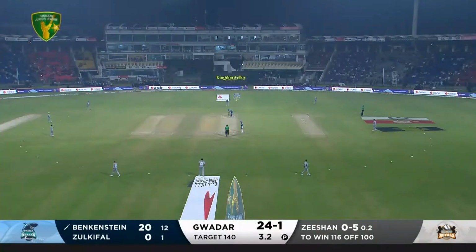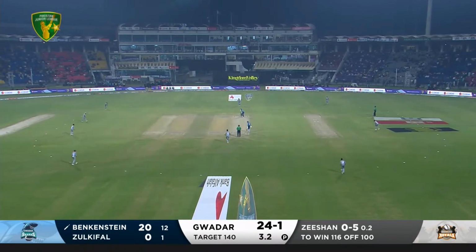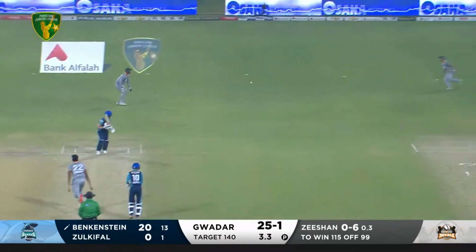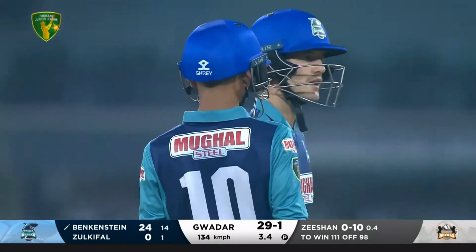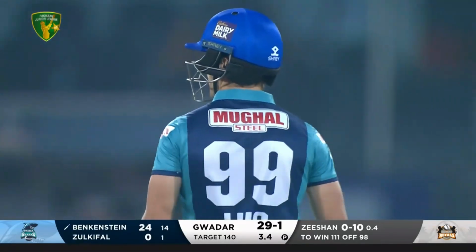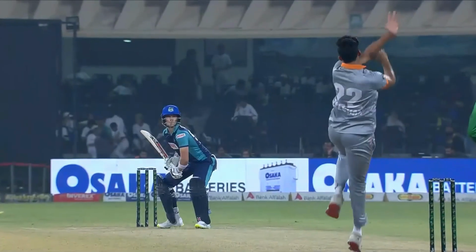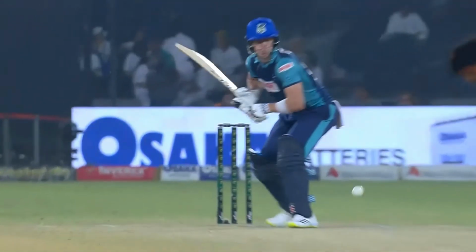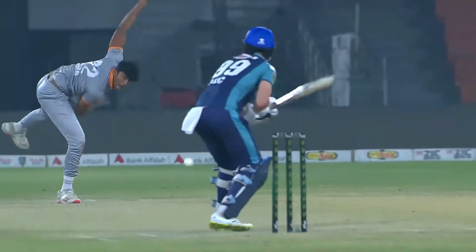So I mentioned he'd look to get after him when he wasn't hitting his straps fully, Zishan, and that's what he's done, Benkenstein, with that pull shot. Just ticked around the corner for 4. Easiest shot in the book when you're in form, and when the bowler is straying away as well. This is not a good delivery onto the leg side. The bounce was enough for him to just play it very comfortably. No risk involved there either. That's not good bowling.